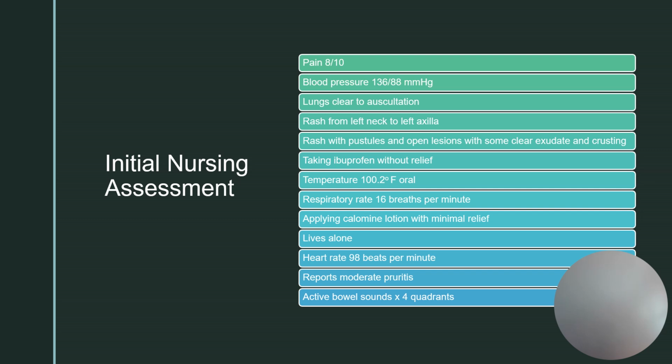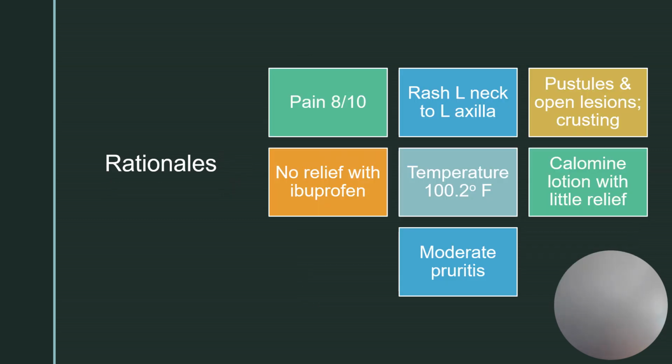Again, look at all of these findings. Determine what findings are relevant or most important at this time. And again, it can be something that is a normal finding. It can be something that is abnormal. And this is what I have picked out.